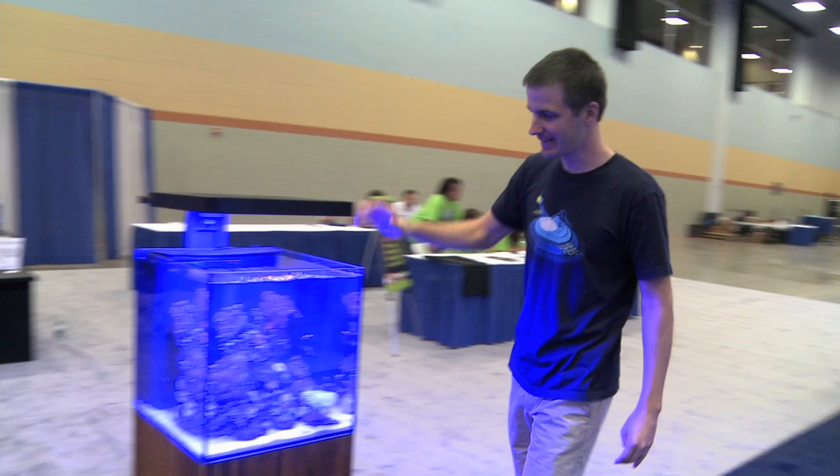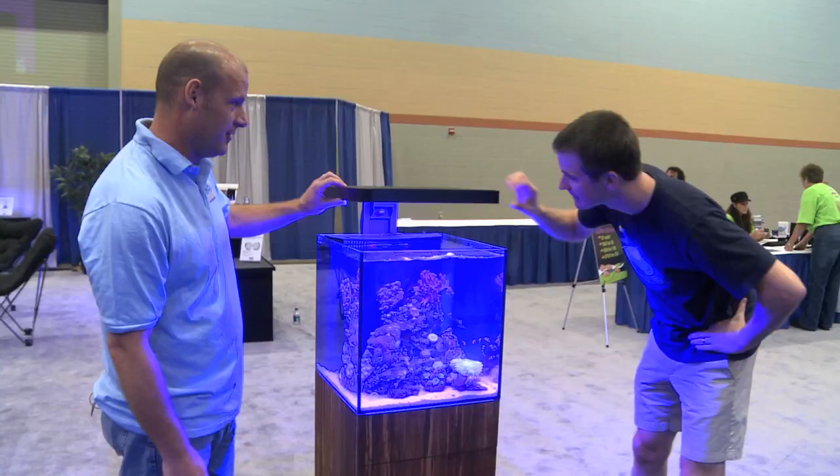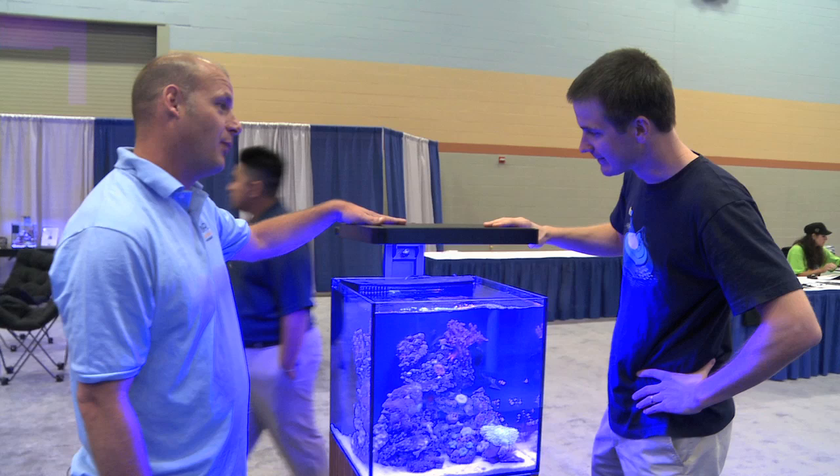Ike, this looks familiar. Yes. But not familiar. This is the new Panorama LED fixture. You can see it's much sleeker, much thinner, lower profile. It's exactly half thinner, more sexy. Much more lightweight. It's actually half the weight. Wow. So very, very lightweight.